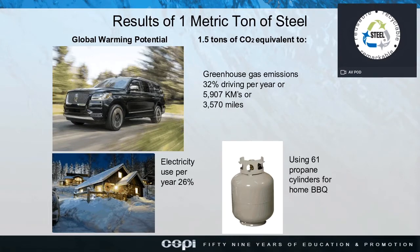So what I did was take those numbers and decided to show you the results of producing 1 metric ton of steel. What does that mean? From a global warming potential, we would produce 1.5 tons of CO2, carbon. That's equivalent to driving your car about 32% of the year, which in Canada is driving 5,907 kilometers, or in the United States, 3,570 miles. That's the average driving that somebody would do. Or it's equivalent to heating or having electricity in your house about a quarter of the year, 26%. Or you would use 61 propane cylinders for your home barbecue. Just to give you an idea of what 1.5 tons of carbon actually means, okay?